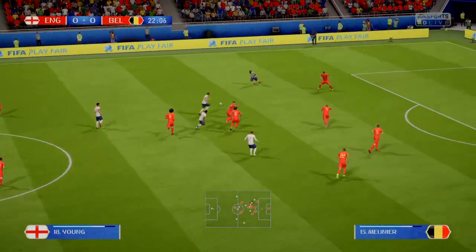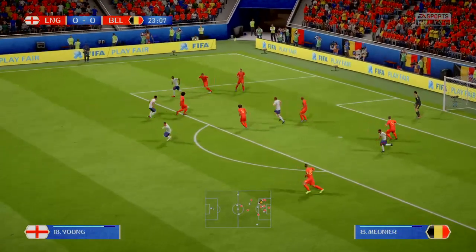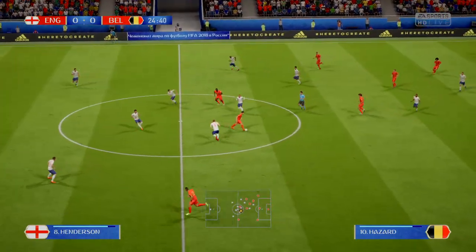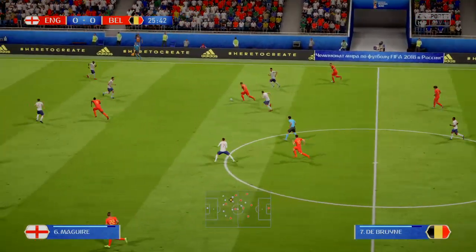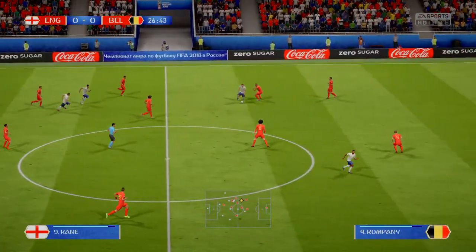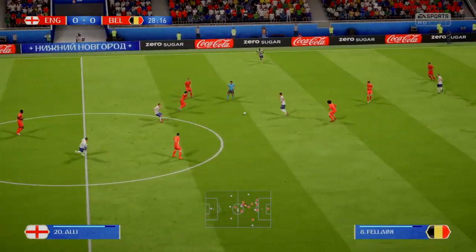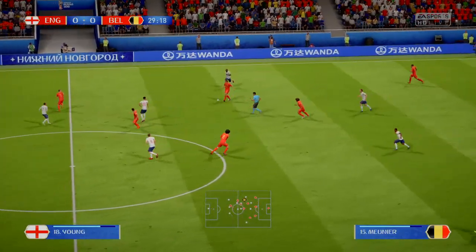Sterling. He's very confident with the ball at his feet. Good work, really, to read the intention of the pass. Meunier. Axel Witsel. He's just dropped back in, the striker there, to get the ball in midfield. Dele Alli. Turn pass. Here's Alli. Meunier.